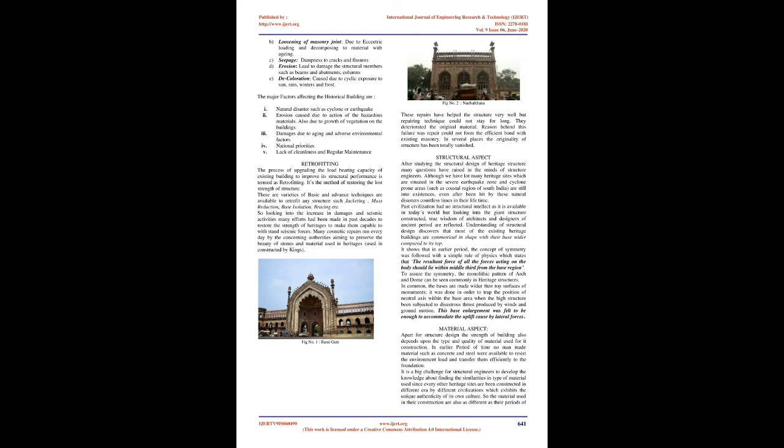Structural aspect. After studying the structural design of heritage structures, many questions have been raised in the minds of structural engineers. Although we have many heritage sites which are situated in severe earthquake zones and cyclone-prone areas, such as the coastal region of South India, they are still in existence, even after being hit by these natural disasters countless times in their lifetime. The past civilization had no structural intellect as is available in today's world, but looking at the giant structures constructed, the true wisdom of the architects and designers of the ancient period is reflected.